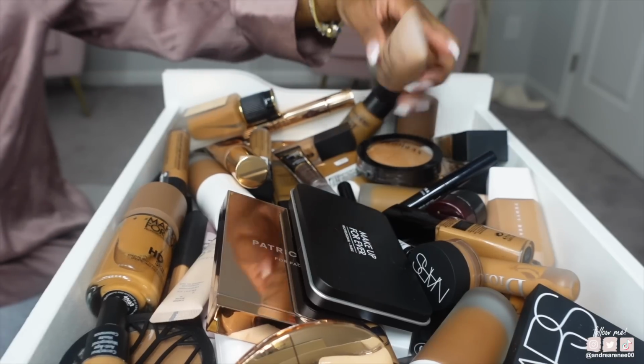And then we have the NARS Cosmetics Soft Matte Foundation. So I want to keep a matte foundation in my collection, and this is one I'm definitely keeping. Like, I can't see myself getting rid of this. This one and the Huda Luminous Matte.